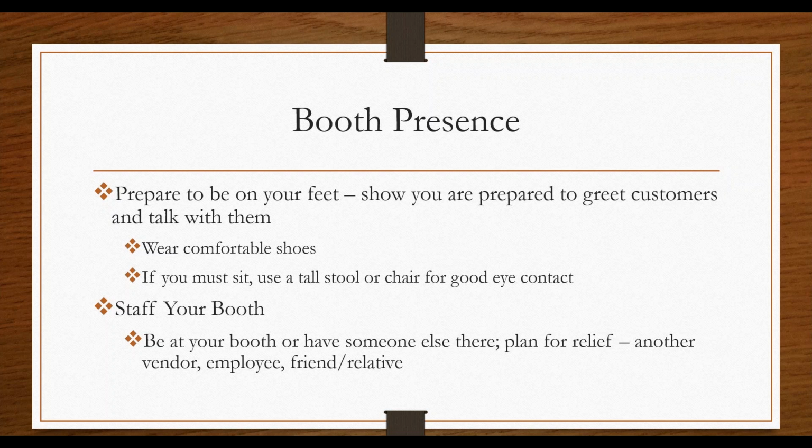If you are able to have a friend or a relative or an employee come with you, that's even better. It helps to break up the workload a little bit and takes a little bit of the pressure off. Be thinking about that as a possibility, maybe there's somebody, a friend or a relative, who would like a little bit of a trip or something like that.